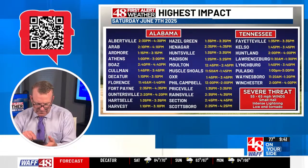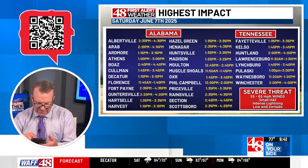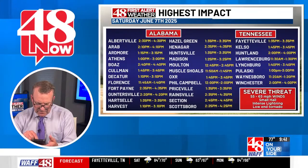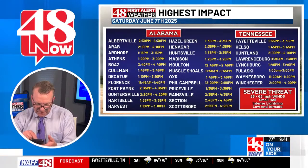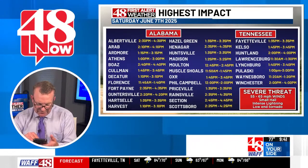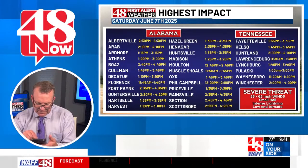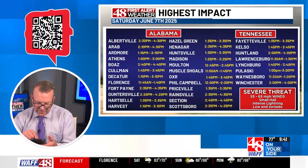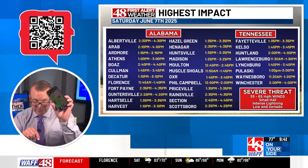Man, that storm relative velocity has picked up a little bit more. So this thunderstorm is rotating up there in southern middle Tennessee. We'll have to really keep an eye on that, so we'll continue to monitor it. I'm looking at that right on my phone.